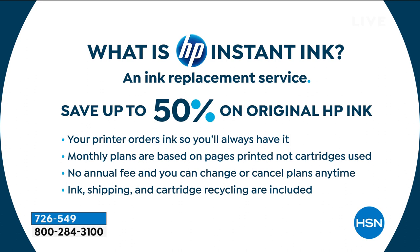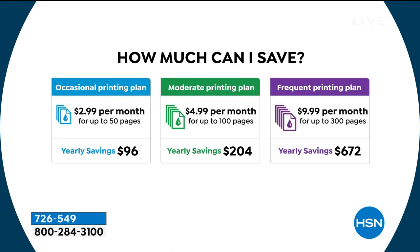Now, the great news is, what do you pay for your ink now? Do you pay $70 for two cartridges or $50 for two cartridges? It's expensive, right? The average plan is $5 per month. That's the green plan. That's the one that I do. It lets me print 100 pages per month. You spend $5 a month, you get 100 pages, that's 5 pennies per page.